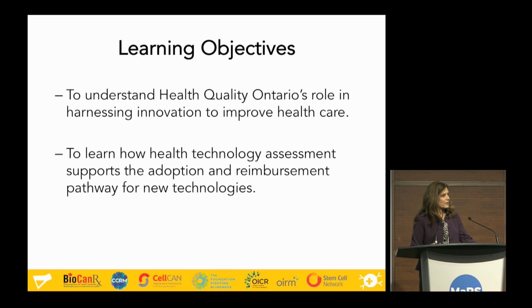Hopefully you'll learn a little bit along the way about Health Quality Ontario and the role that agency plays in the adoption pathway, and a little bit about the process of something called health technology assessment, which is a way of evaluating the evidence to determine whether a technology is beneficial to patients and is also a good use of our public resources.